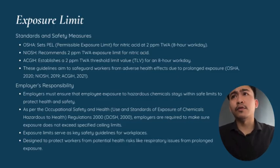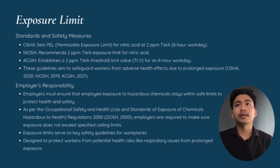Employers are responsible for ensuring the employees' exposure to hazardous chemicals remains within the permissible exposure limit set to safeguard their health and safety. According to the Occupational Safety and Health Regulation 2000, it is the employer's responsibility to ensure that no employee's exposure surpasses the ceiling limit specified in the schedule of permissible exposure limits. The exposure limit serves as a critical safety guideline for the workplace.